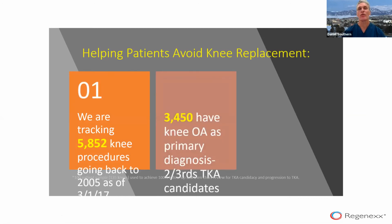Roughly 3,500 of those had knee arthritis as a primary diagnosis, meaning they hadn't torn a ligament, they hadn't had a football injury 15 years before. They just had arthritis with getting older. We did stem cells in all of these knees, and then we followed them for 2 years.